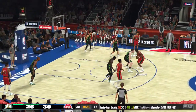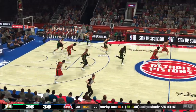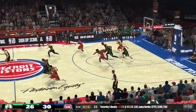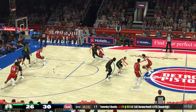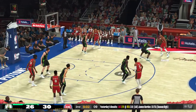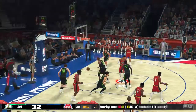And it's Stewart, top of the key. Got a piece of it. Pritchard passes to Brown. Oh, he blocked it and deflects off the backboard. Beasley dishes to Cunningham. Harris outside. Count it. Harris has got 6 here in this quarter.